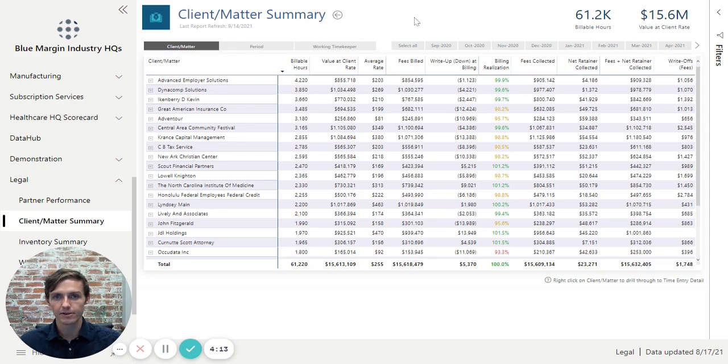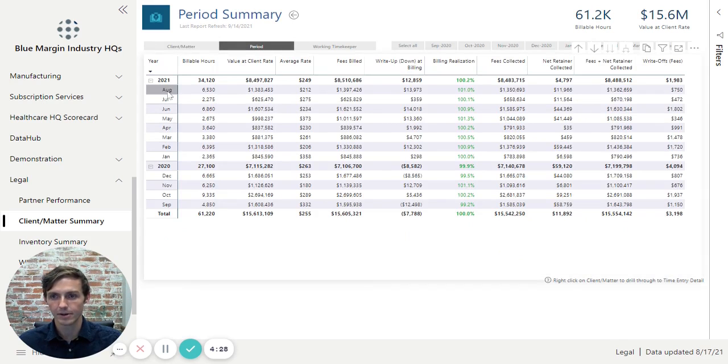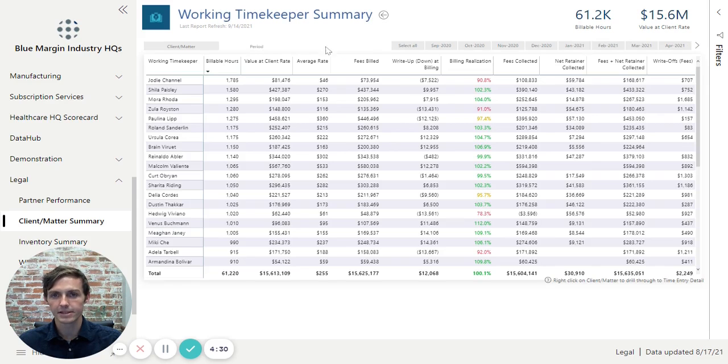These are metrics that we found to be key for firms that we've worked with in the past, and they range from anywhere from billable hours to billing realization all the way into collections. This can be split out also by period, so you can see by month, year, or by the working timekeeper that's associated with those time entries.